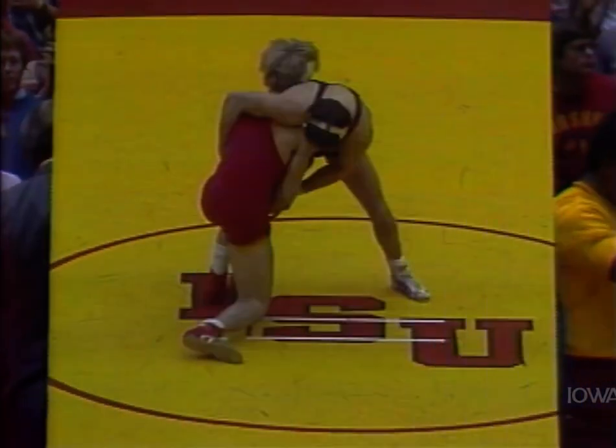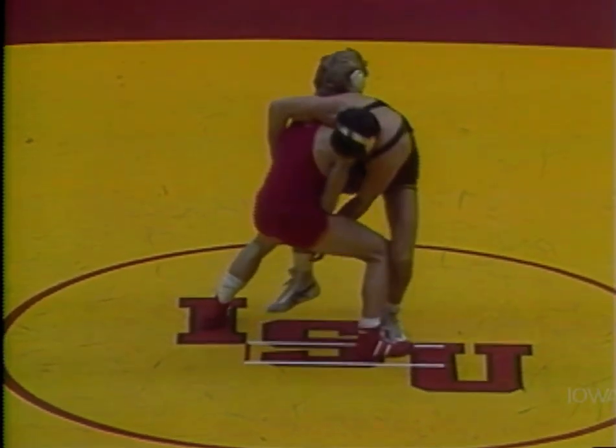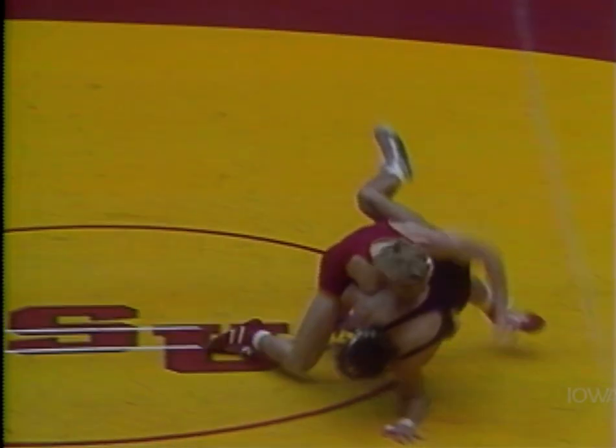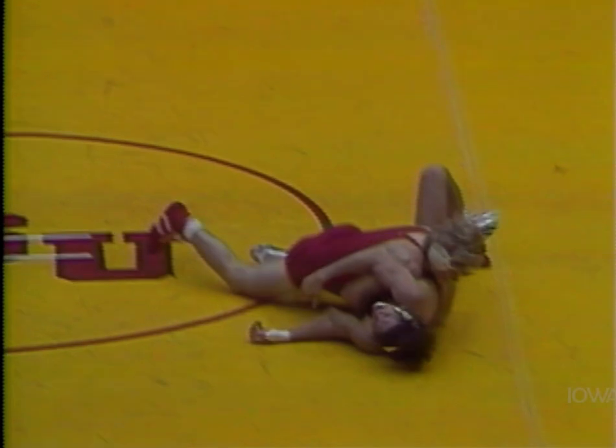Well, Gibbons was ahead 5-4. There he is, he's the winner, and it's 6 points. It was a good default. There's your move right here. Here's your high crotch series right here. He comes down to the mat. There's your lift. Notice how he comes down. Here's where the injury is, right there on that elbow, got turned in on him. And what degree it is, I'm not certain, but it's a very difficult situation and very unfortunate.